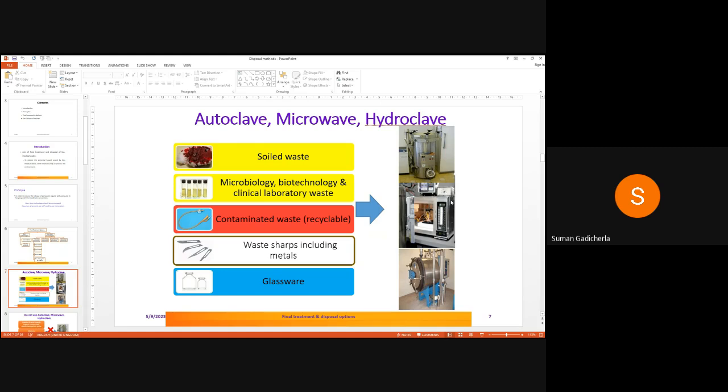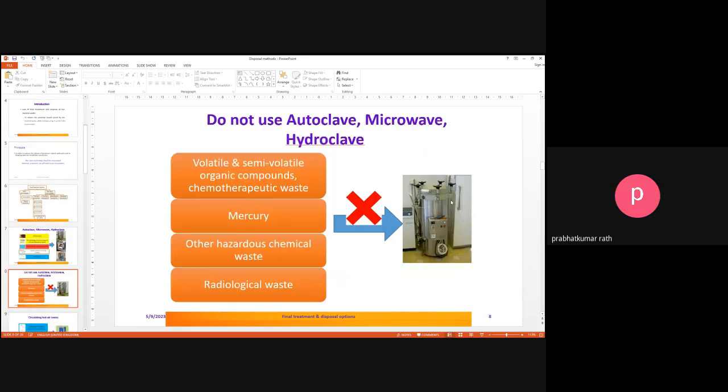Is there a mechanism by which we can manage that? What sort of waste is basically put into a deep burial pit? All the yellow bin waste, all that is incinerated, actually goes into the deep burial pit. And the sharps also go into sharp pits.